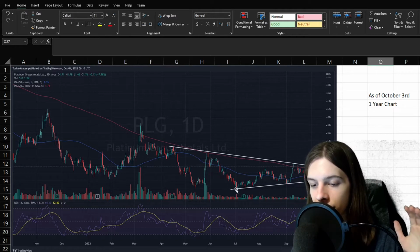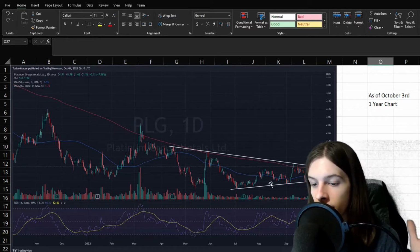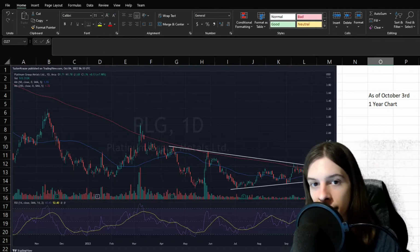We've also got a good amount of support here. We see bounce, bounce, bounce, bounce, bounce. So if we do fall off here, we should have pretty solid support in the 140 range, so we shouldn't fall too far. But eventually we're going to have to break out of this one way or another. Which way that'll be, who knows?